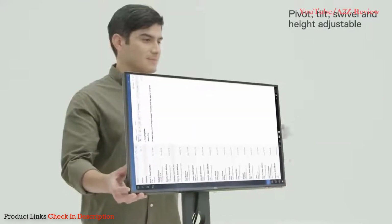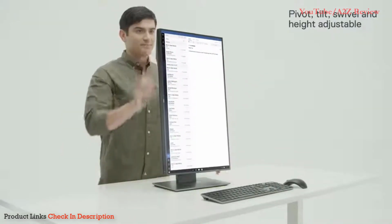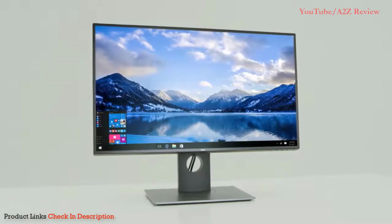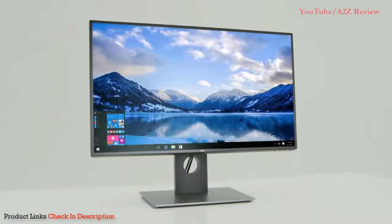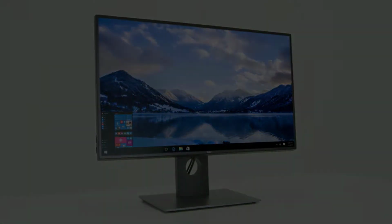Work the way you like with a fully adjustable stand that allows complete desktop customization for an ideal productive experience. Go beyond the boundaries and enjoy Dell HDR color, contrast, and clarity too with the Dell UltraSharp 27 4K monitor.